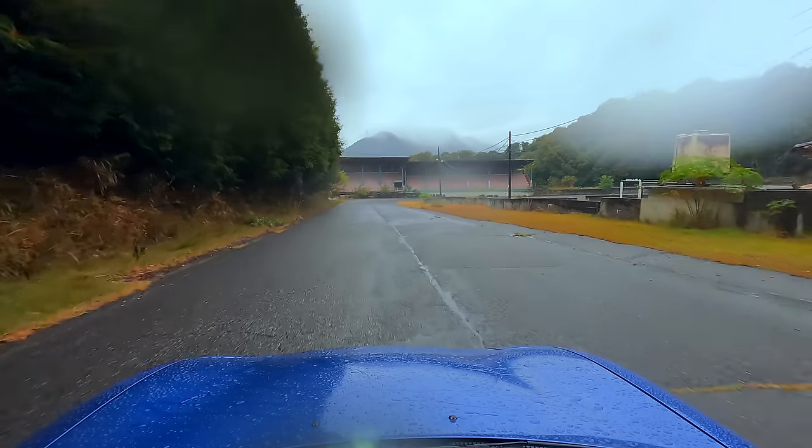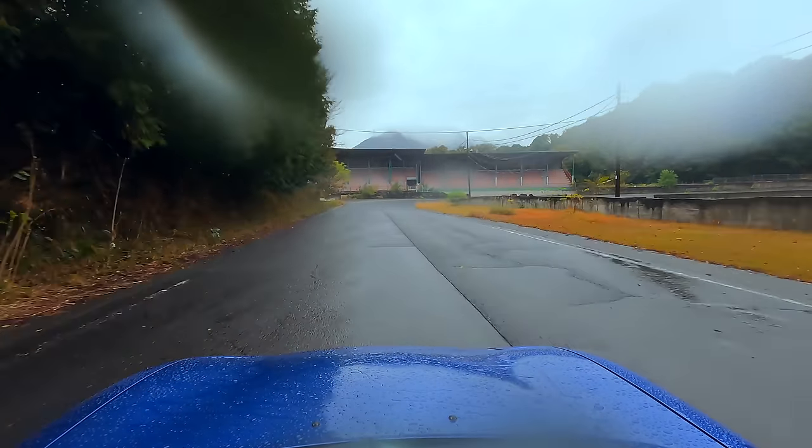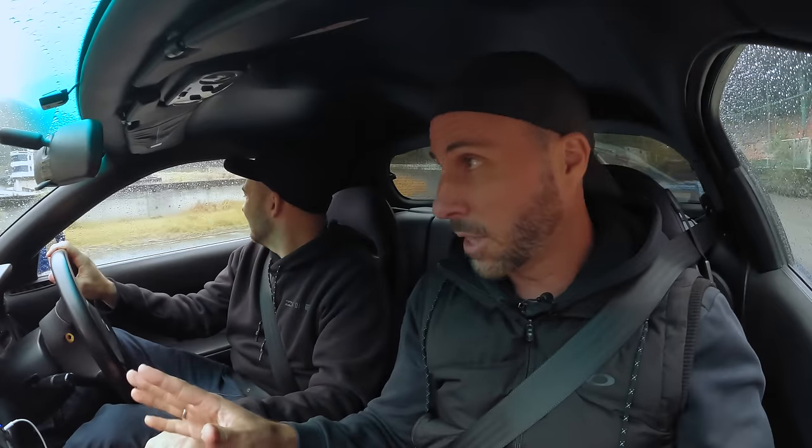We are here at Nakayama Circuit, which is about an hour or so out of Hiroshima. And it is completely deserted. It's bizarre. There is nobody here at all. We just came down and said, hey, can we come on the track? And they're like, yep, go for it. It looks like a ghost town. It's totally deserted. There's weeds over everything. Everything's overgrown. But it's kind of awesome too, isn't it?